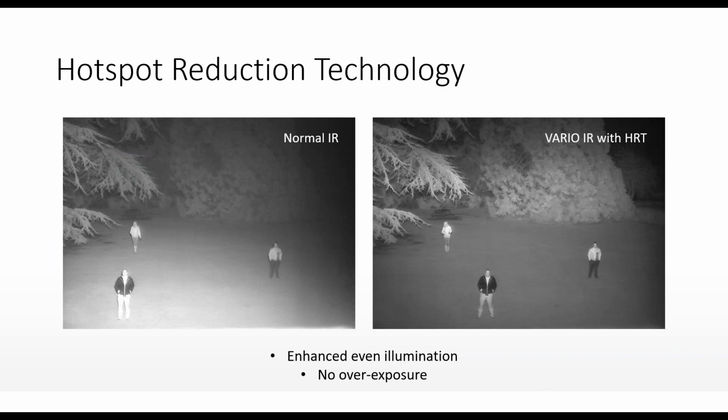Another important feature to consider is hotspot reduction technology. This feature will guarantee even illumination across the scene. Essentially, this is our fancy way of talking about the lenses that we use within the lamps and how they dissipate the light evenly. We also use elliptical beam patterns, which means that we're not firing light up into the sky where it'd be wasted. And simply it means that you're not going to get overexposure on the foreground as well.